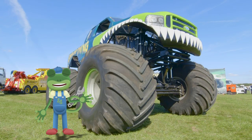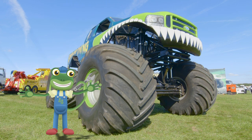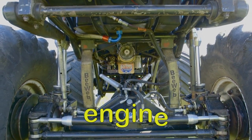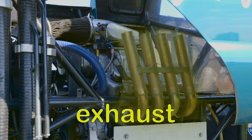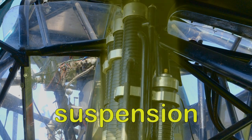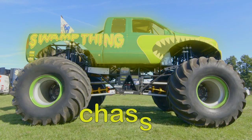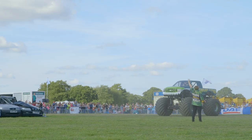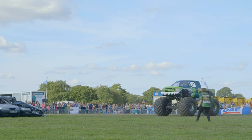Swamp Thing has many of the things that a normal car would have, only they're much, much bigger. There's the wheels, the engine, the exhaust, the suspension, which gives Tony a softer landing, the brakes, the chassis, and the cabin. All of these things are designed so that Swamp Thing can jump. Like this.